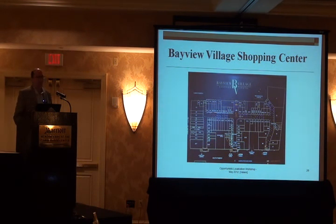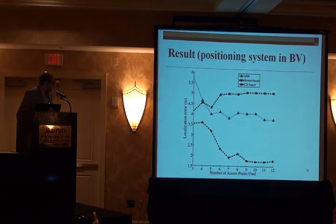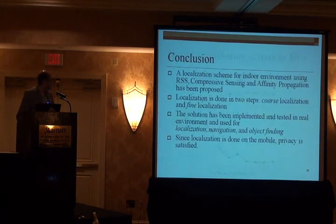We didn't have the map. What we did is that this is the information kiosk at the entrance of the mall. You just take a snapshot of that, and then it goes into the software. You work with that. Now, our definition of accuracy is of course with respect to that map, which is at the entrance of the mall. But in this shopping mall, we could get to 2 to 3 meters of accuracy depending on where you are.